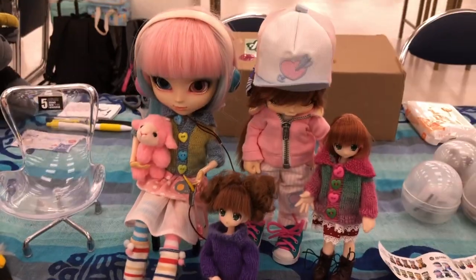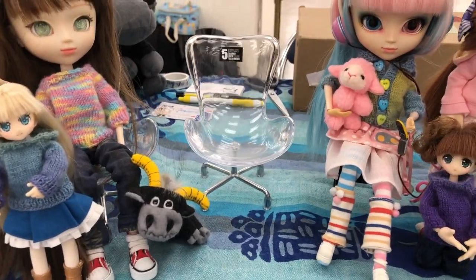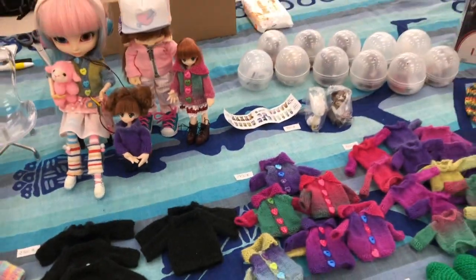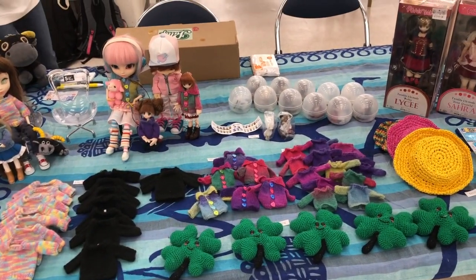And here is the display. So the doll I brought with me today. And there is an empty seat in the middle in case someone wants to take a picture of my dolls. And my card. So basically that's what I have today. So I think it's pretty cool. I think for the first time, it's not too bad.